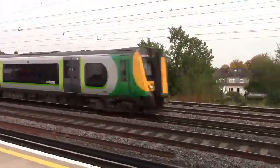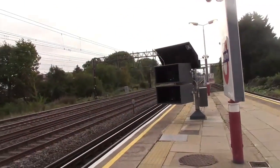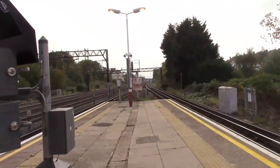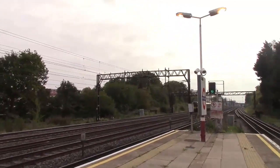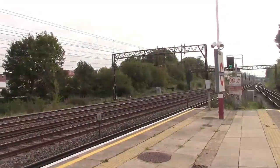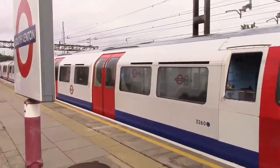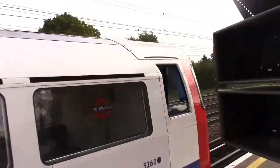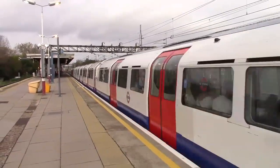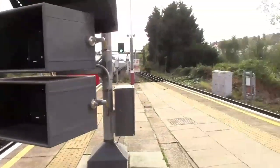Right, we've got a couple of trains. 350115 thundering its way through. And here's 3260, and here comes another 350 as well. Might have to venture up a little bit further to see it. And then we've got a 352 to Tring coming through. It's 350244 heading to Tring, and 3260 is on a service to Elephant and Castle, and it's heading off. So let's see it go. Bloody hell! Filthy right at the end, isn't it? Wow, that's really dirty.